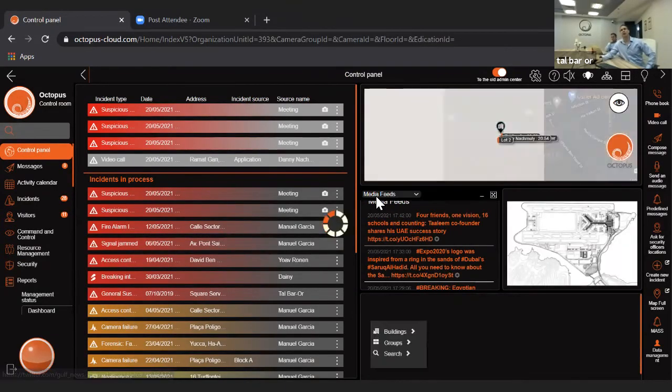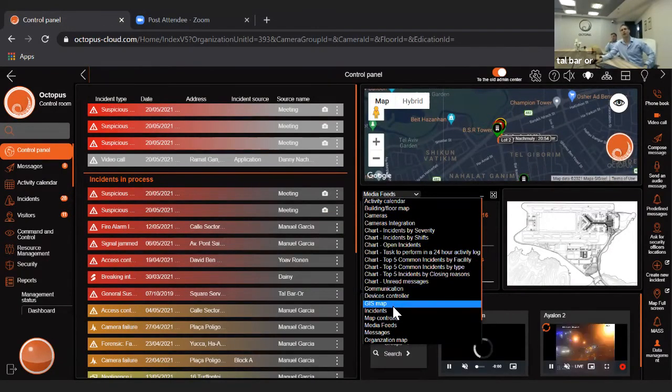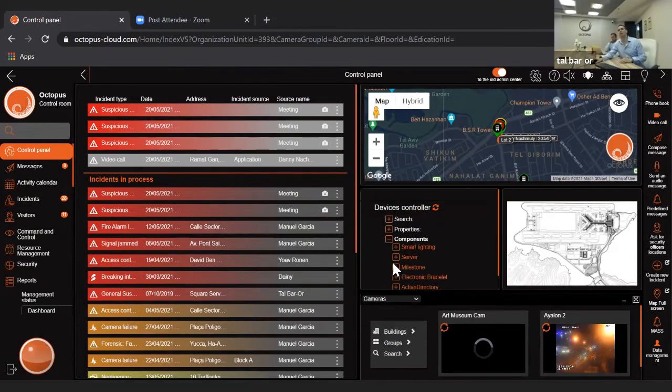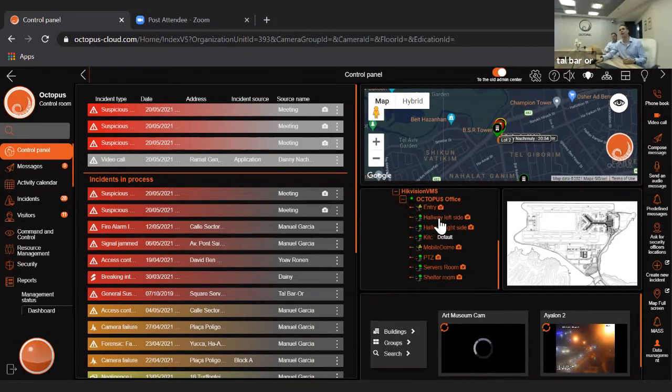This system has role-based management, so you can have a technician that is one type of user and the operator is a different type of user. The technician logged onto the system will be able to see all the different types of faults and failures coming in from the different integrated systems. For instance, on this VMS, there are 2 cameras that are malfunctioning. You can see they have different statuses.